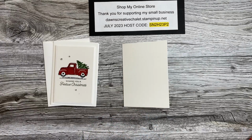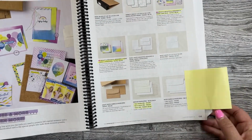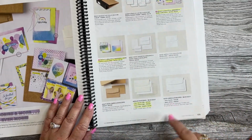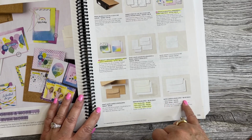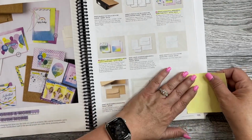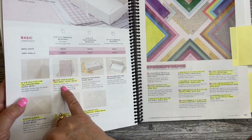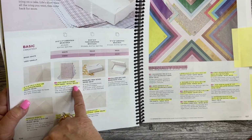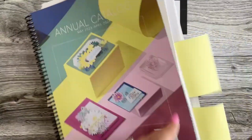So I want to show you guys that in the book so you know right where to find them, because they kind of blend in. They are on page 135, and it's right here on the corner. They come in either basic white or very vanilla, and they are $8 for 20 note cards and 20 envelopes. I mean, how much easier can you get? And by the way, the treat bags are found on page 126 right here, and they are $10 for 25 bags. So that's not bad either, really. Pretty economical. Okay.